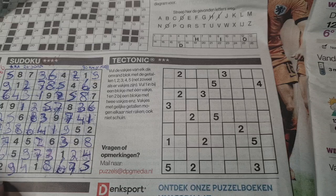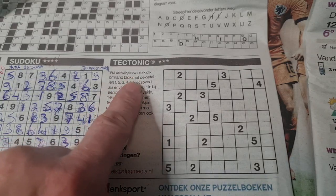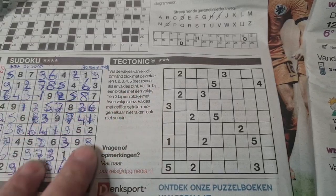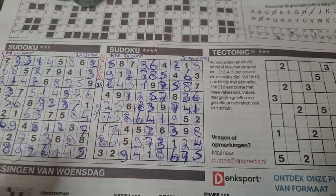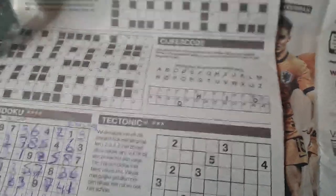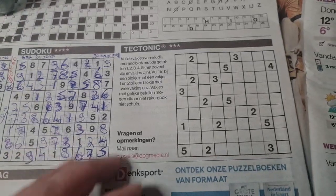The third and last regular puzzle is a Jigsaw Sudoku, aka tectonic. In Dutch, they call it Suguru. No. In Dutch, they call it Saiva block. In Japanese, Suguru. And I've already solved two puzzles, the 3 stars and the 4 stars Sudoku, in today's newspaper of Thursday. Yes, it's still Thursday, March the 28th, 2024. And let me continue with this third and last regular puzzle.